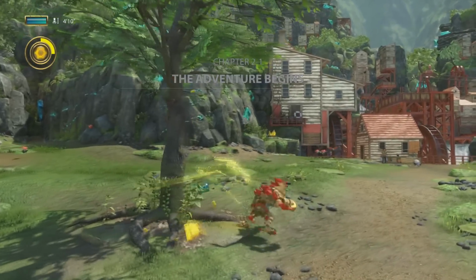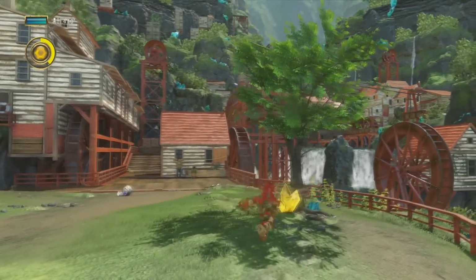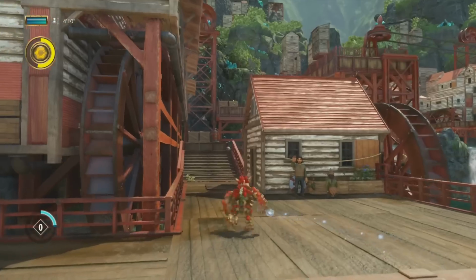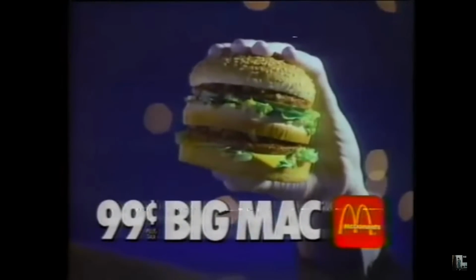Pick up Knack 2 for less than 20 bucks, and once you have that game, head on over to McDonald's. Get yourself a Big Mac. And so what you have is Knack 2 and Big Mac, and what you'll have is Knack tonight. It's Mac tonight! Big news, everybody! Now you can get a Big Mac at McDonald's for an incredibly low 99 cents. So make it a Big Mac tonight.